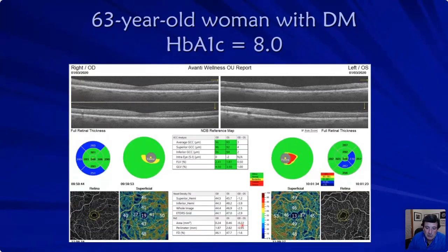This one's 0.22. This breaks that rule of 0.1. Look at the foveal avascular zone. It's avascular here. But when you get out to this donut ring, it looks pretty healthy. There's a little bit of dropout. Remember, this patient has diabetes. But look what's happening here.